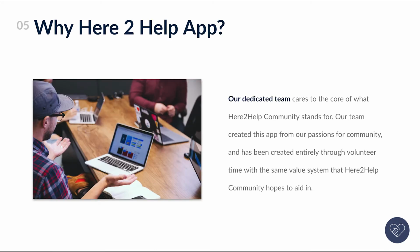So why Here to Help? Our dedicated team cares to the core of what Here to Help stands for. Our team created this app from our passions for community at large and has been created entirely through volunteer time, with the same value that Here to Help hopes to aid in and bring forth into communities.